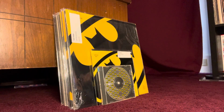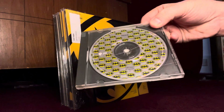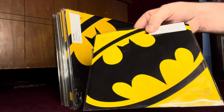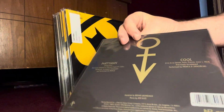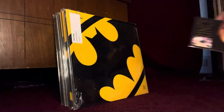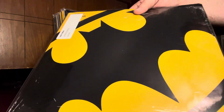The second single released was Party Man. And I've got the Party Man CD single promo. Party Man, the United States 45 with Feel U Up. Party Man, backed with Cool, a live version from Prince. This was released not too long ago, a posthumous release. It's the Party Man from the United States. Got the remixes on it and the short version of Feel U Up.